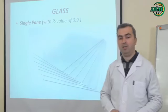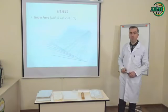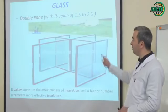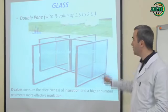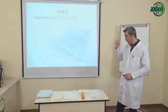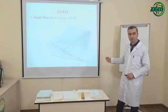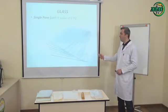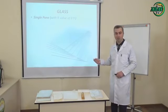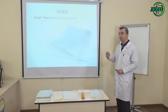Today in the market, most of the glass materials are single pane glass with an R value of 0.9. I will come later to the issue of R value, why we need this R value, and also double pane glass with an R value of 1.5 to 2. If you look at this first slide with single pane glass, it's much lighter than double pane glass, of course, but the disadvantage of single pane glass is that it is not strong enough. It can be easily broken. And another issue is that you cannot have bigger sheets of glass to be used for the greenhouses.